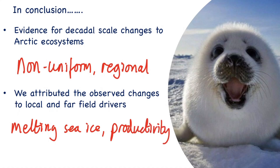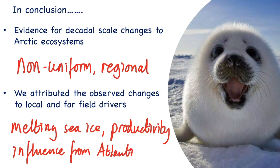In some regions, the drivers are melting ice and productivity. And in some regions, it's due to the influence of the connected oceans, that is the Atlantic and the Pacific. So the Arctic ecosystem has been responding to climate change for decades, many decades, and will continue to do so.